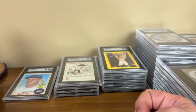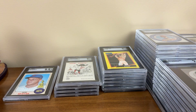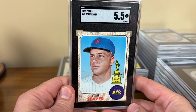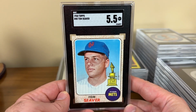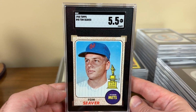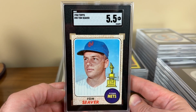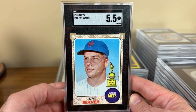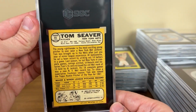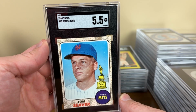And honestly, every time, I'm guessing these are for Brian's collection, but every time, if I get one and I'm sure it's an 8, I'll still get it slabbed. Because that's a very popular card. You put it up for sale, you're getting immediate offers, and eventually it will sell. It's a 1968 Topps Tom Seaver, 5.5 EX Plus on the Seaver All-Star Rookie card. Just a really nice example from early in Tom Seaver's career.